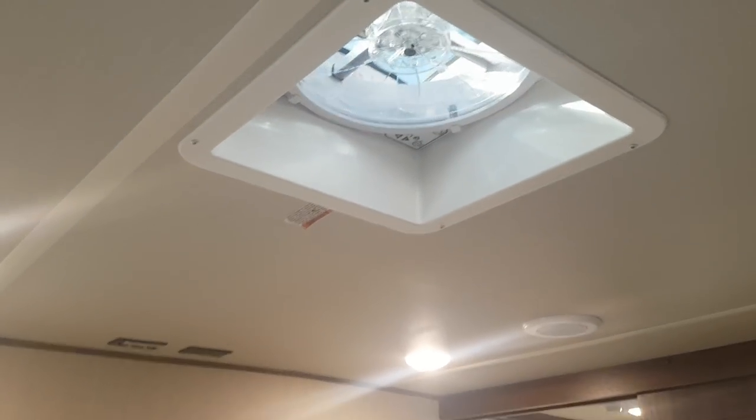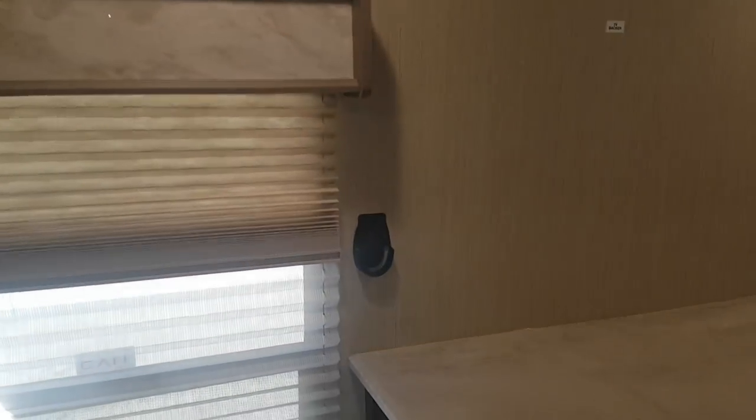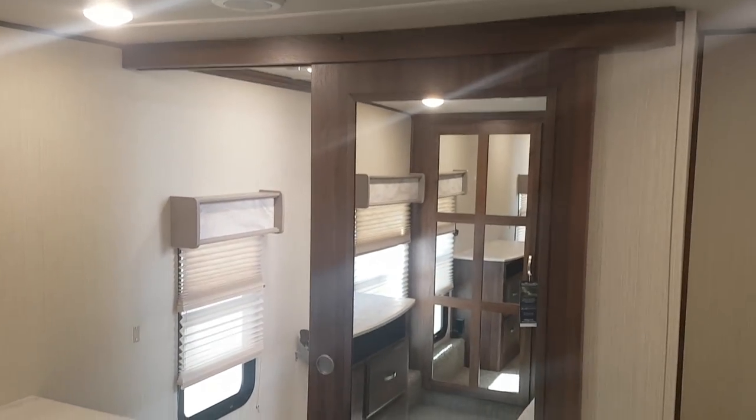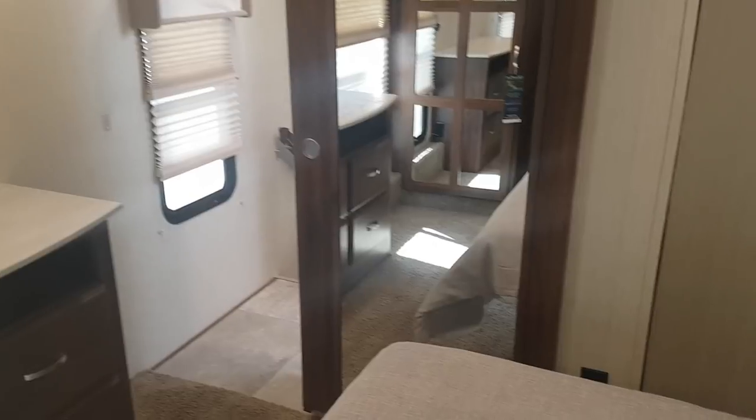And then again, it has the bedroom fantastic fan. Comes with a remote again. So there's a holder for the remote. See, nice big window in the bedroom. You got the dresser across from the bed, and it is pre-wired for a TV up above. Mount the TV on the wall there. And then it does have the sliding door with the built-in mirror on it.